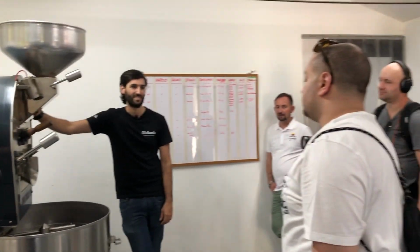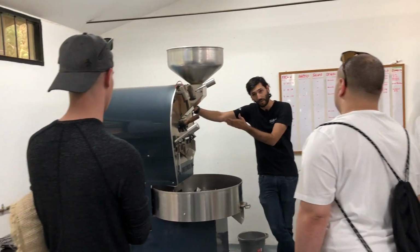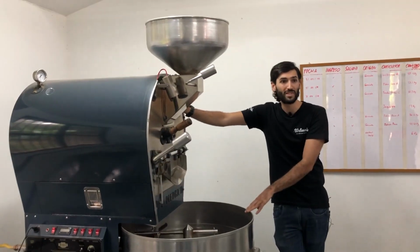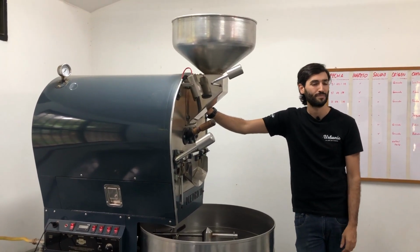100 times bigger. I mean, this is very small. This is a craft scale. Like the big companies, this is 10 kilo. The biggest company here in Medellin, actually, is like 3,000 kilo. Wow. That's like 300 times this. And it just has an on-off button. That's it. They burn coffee all the time.